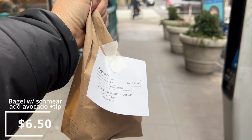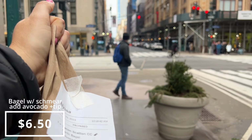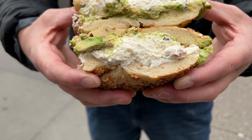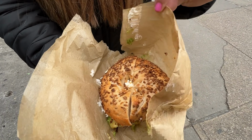Total came out to $6.50, which can seem a bit expensive for a bagel. I did tip her $1, but we did add avocado and it's totally worth it. You're also in a tourist area, so that extra upcharge makes total sense. It's so heavy. Look at how big it is. Put it next to your head. Look at this monster. It's been too long, my good friend.